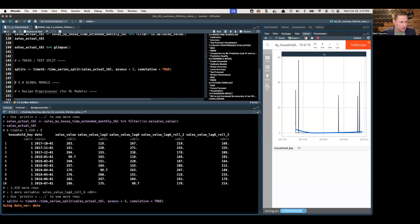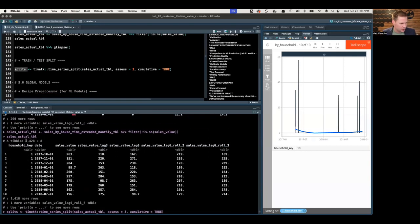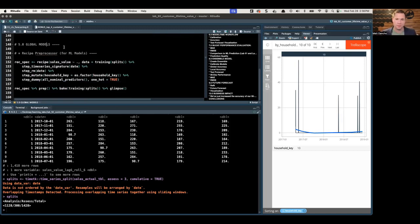Okay. So now, if you look at my splits, this is 1428 rows. We have a total of 1428, but 300 of those rows are going to be in our test data, and 1128 are going to be in our training data. And because I did a time series split, it's all consecutive data. It didn't randomly split them. All right. So now we've got the splits ready.